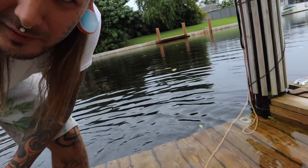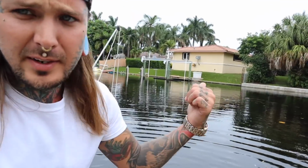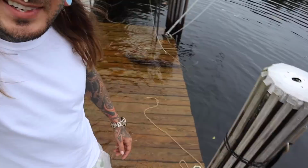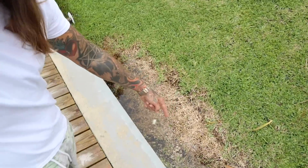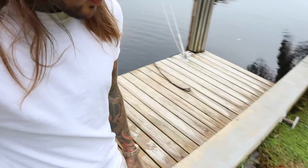It's crazy, dude. This is my dock. Look, this is high tide right now. Their dock's covered. All these other docks over here are covered. It's pretty sketchy, dude, right? It's not great. That's not good. Like, look, it even comes up, it goes over my seawall into my backyard.